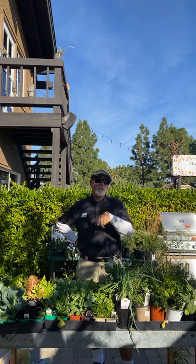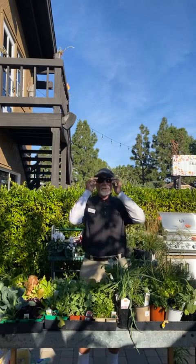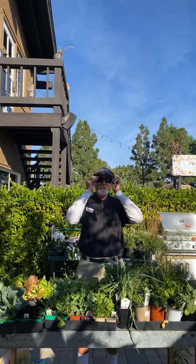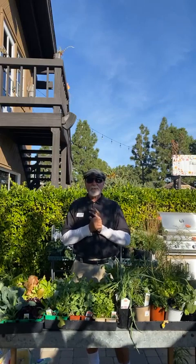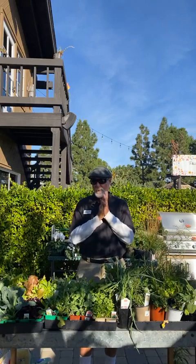Our days start getting shorter, nights get longer, and the thing about it is now things start slowing down as we start really cooling off. So as the nighttime temperatures start dropping, plants are going to slow down, especially a lot of your summer perennials.